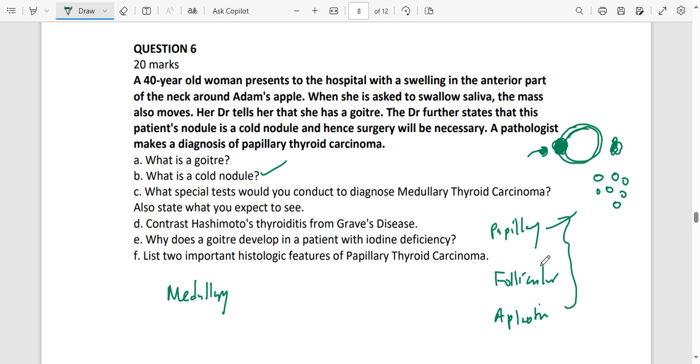And then for the anaplastic, you are going to see a carcinoma where the cells have divided, but they've got different shapes and different sizes. Like you are going to see some are giant cells, others are spindle cells.